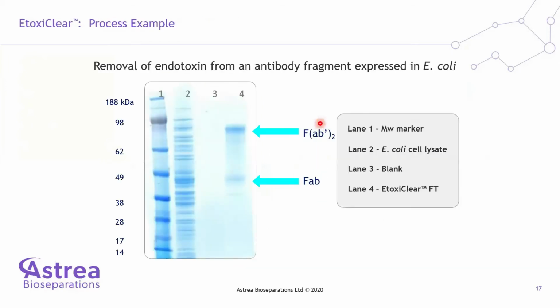It's all very well looking at model proteins, but we wanted to look at something akin to a real-life situation. Here's an example of a process that we looked at: the purification of an antibody fragment expressed in E. coli. It was a Fab2 prime 2 antibody fragment, which is on the slide here. We used an adsorbent that we have, Fabsorbent, to purify it directly from the lysate. Fabsorbent is designed to bind to antibody fragments, and you can see the purity is very good.